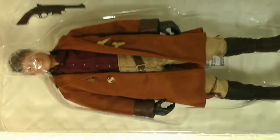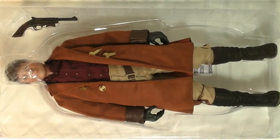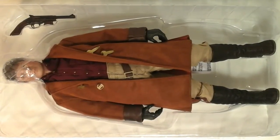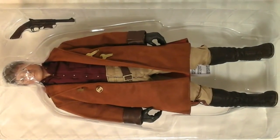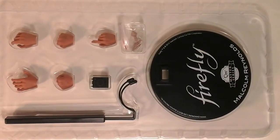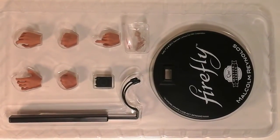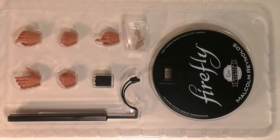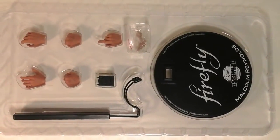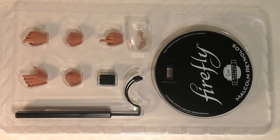What do you say? Now, before I remove the figure and stand him up, it is worth noting that there's actually two trays inside of this box. The larger tray on top, which has the figure and his gun, and then underneath this one, a smaller tray that has a base with the Firefly logo and Malcolm's name, 5 extra ungloved hands, his little communicator, and some extra wrist pegs, and that is awesome. Okay, let's stand the figure up, shall we?